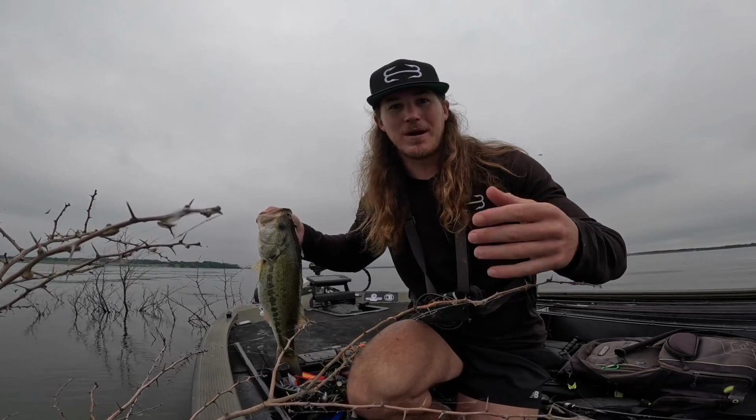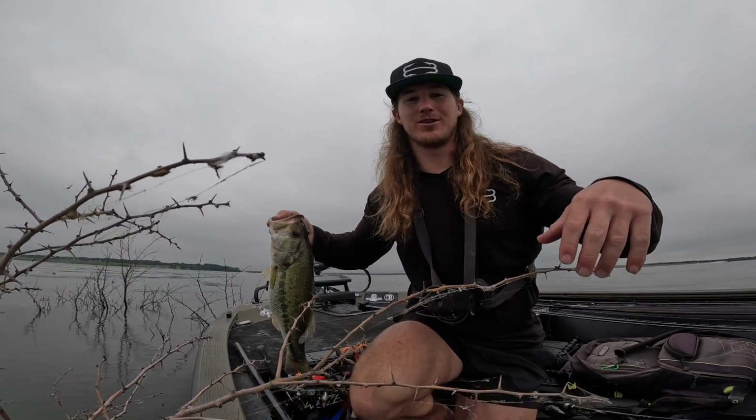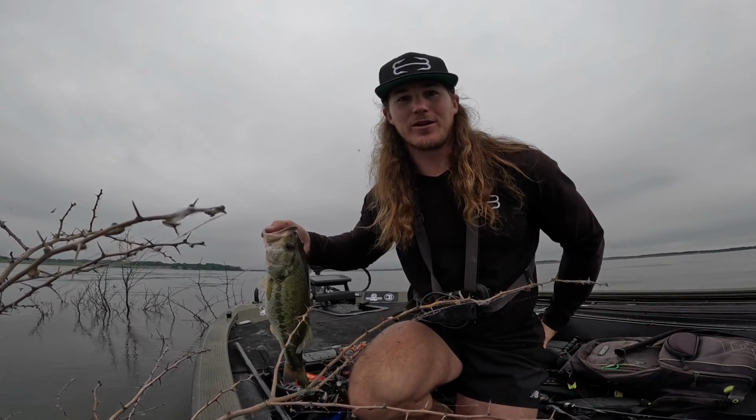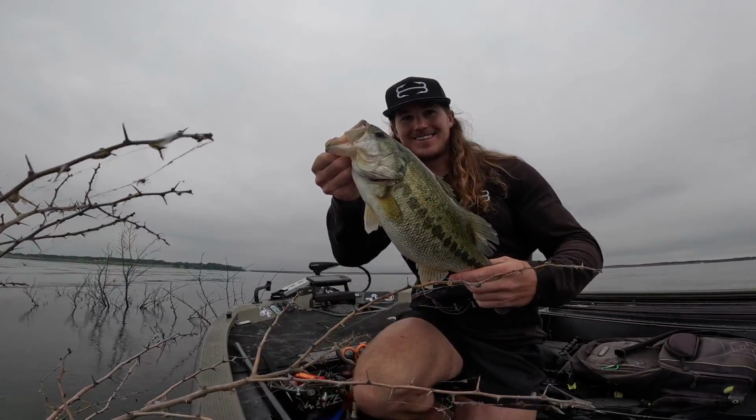So this place was impounded in 2021. It's been filling for 3 years. And literally just last week it got full enough to where they opened it up to let people start fishing, and here you go.